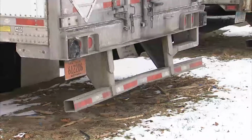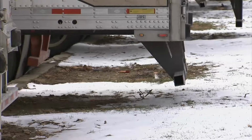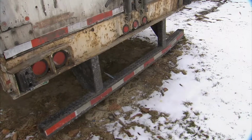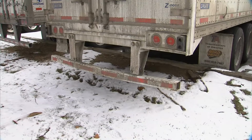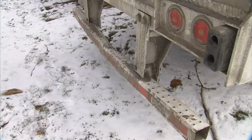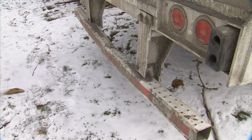NHTSA just recently came up with a study that it says it's now reviewing that shows 250 to 400 people a year die because of these rear-end crashes. Wow. A lot of people say it's just time. It's certainly the mistake of the driver most of the time when they go into the back of a trailer. Sure. But the advocates say, look, that shouldn't mean somebody loses their life.